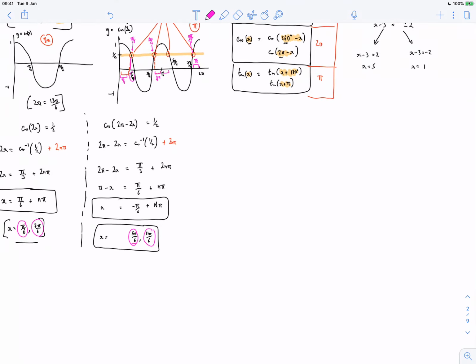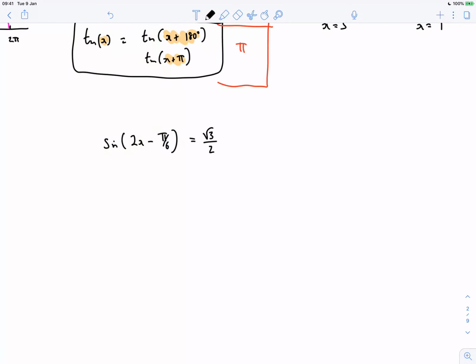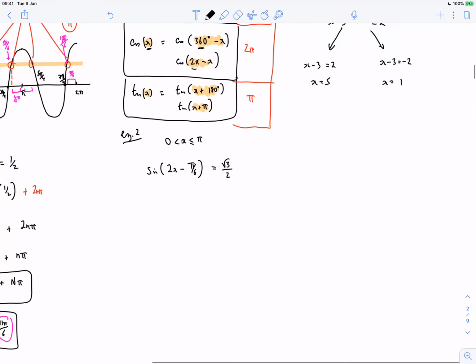Let's do one more. Let's do one of each. Let's say I've got sine of 2x minus pi over 6 equals root 3 over 2, and let's say x is less than or equal to pi but greater than 0. Okay, let's solve this one.